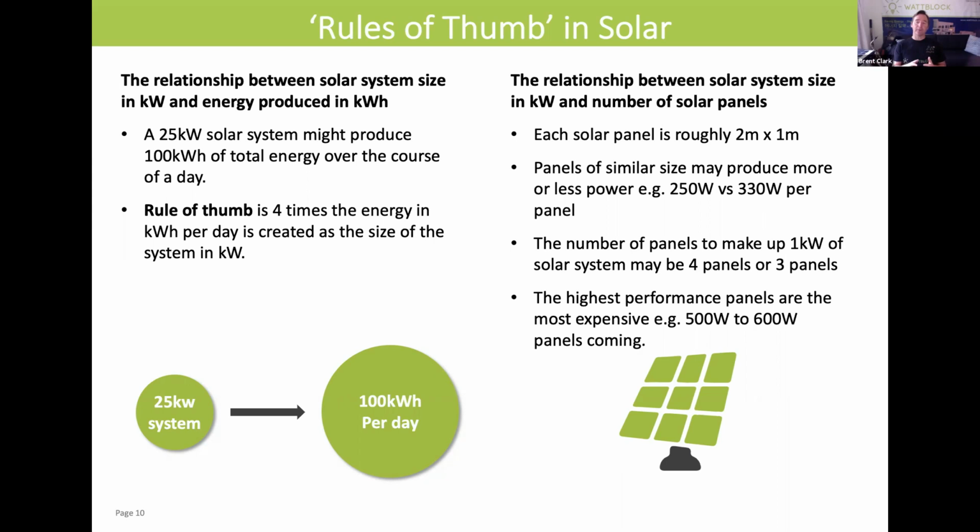Another question we frequently get asked is, what's the relationship between solar system size in kilowatts and the number of solar panels or square meters that it would take? So each solar panel is roughly 2 meters by 1 meter, but panels of the same size may produce more or less power depending on their performance. So a 330 watt panel might create more power than a 250 watt panel. Well, it definitely would. So the number of panels to make up 1 kilowatt of a solar system might be 4 250 watt panels or 3 330 watt panels.